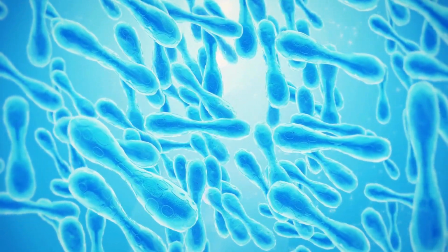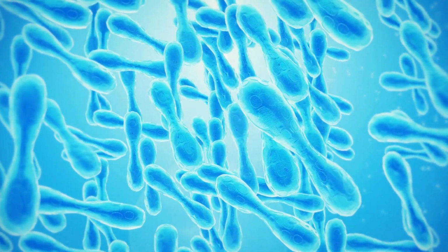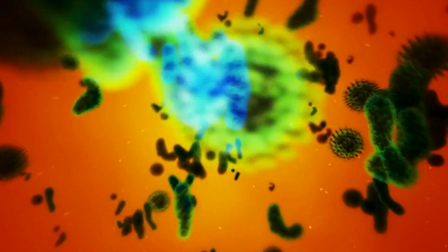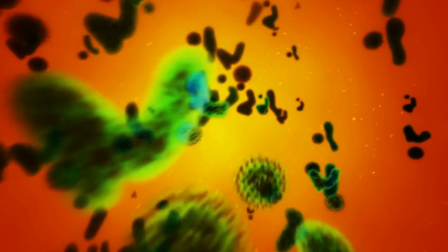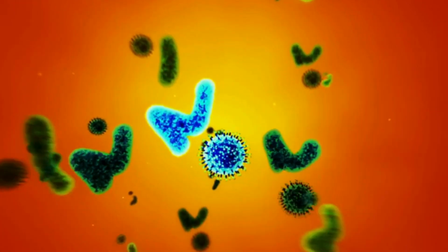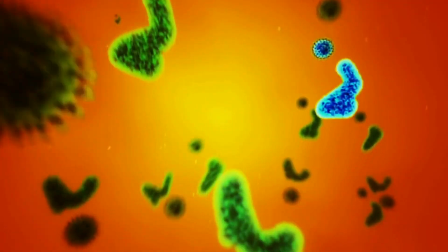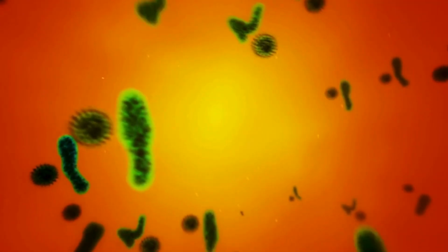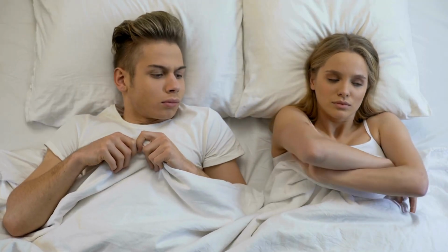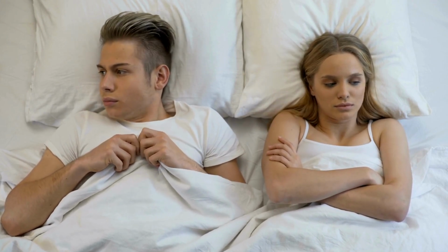The presence of excessive yeast, notably Candida species, disrupts the normal balance of microorganisms in the vagina. This overgrowth leads to irritation and inflammation of the vaginal tissues, making them more sensitive and prone to discomfort, particularly during friction or penetration. Following sexual intercourse, the already irritated vaginal area can experience heightened discomfort. The friction and contact during intercourse may exacerbate the irritation, causing increased soreness or pain post-coitus.